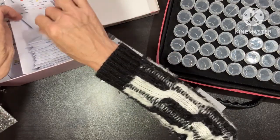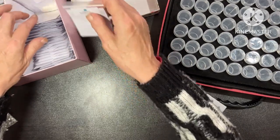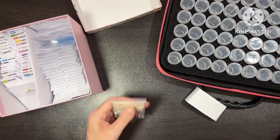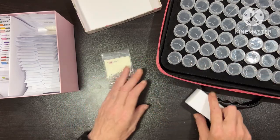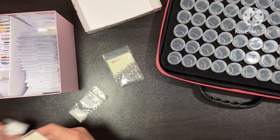Now, these and these are glow-in-the-dark squares that I got from Silaba, which need to go in the other box. I've got two of those.